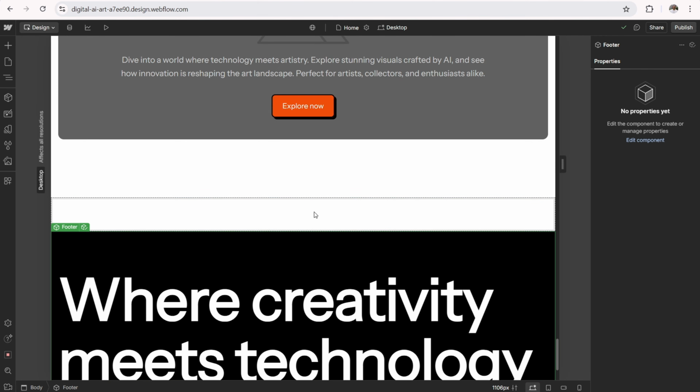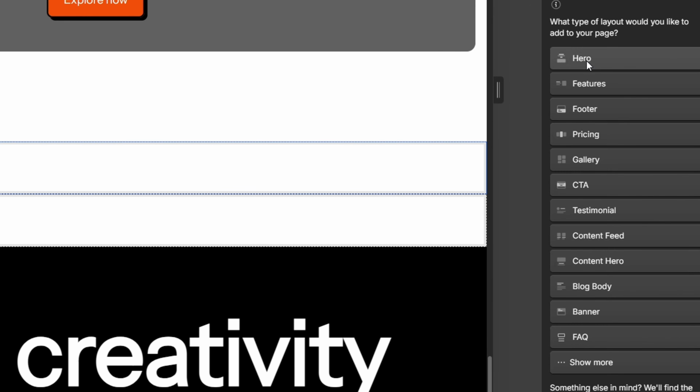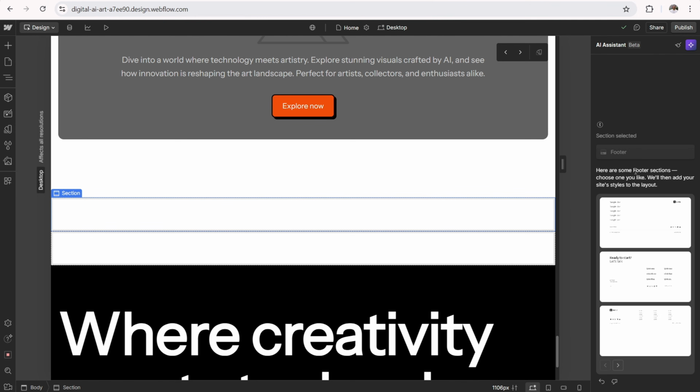So the way that would work is that you gotta click up top here. You gotta click on this little star thing. Click on accept over there. Yeah, accept. Okay, so once you click on accept, you can click on footer over here and it'll generate you a new footer. So now it's coming up with a bunch of different designs for the footer.